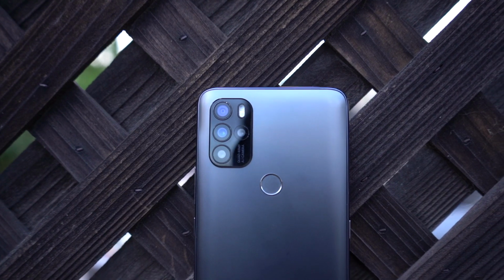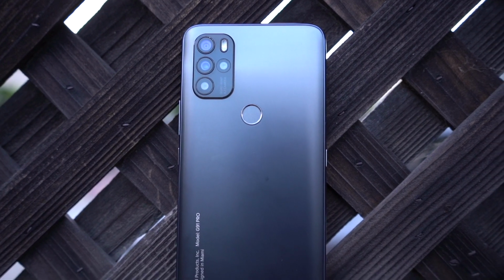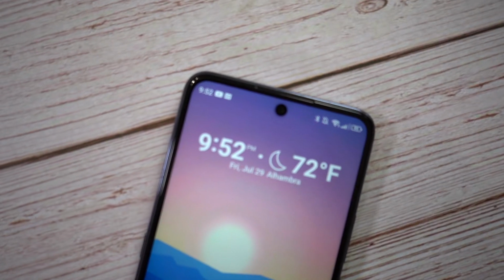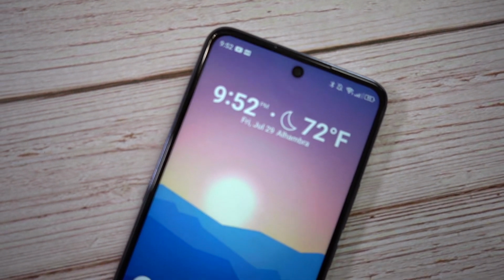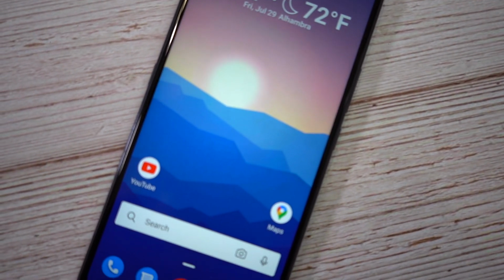Honestly, what this has shown me is that budget phones have come a long way, at least the right ones like this one. Blu is doing something right here, and if you're on a budget and you can't afford the super expensive flagships available now, which are really expensive by the way, you should definitely consider the Blu G91 Pro or the other variety of smartphones that Blu offers, because they make some really great value smartphones.